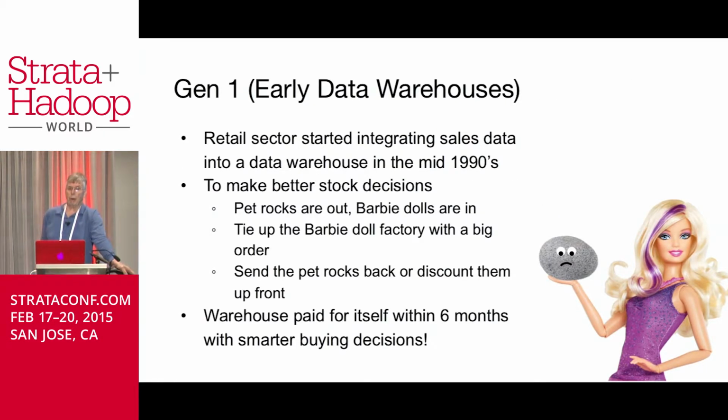So all major enterprises got into the data warehouse business in the mid to late 1990s. It was sort of started off by people in the retail sector who wanted to integrate sales data. And the whole idea was to do better stock rotation decisions. So you want to figure out that pet rocks are out and Barbie dolls are in. So you have your buyers sort of tie up Mattel with a huge order for Barbie dolls. And you send the pet rocks back to wherever they came from.